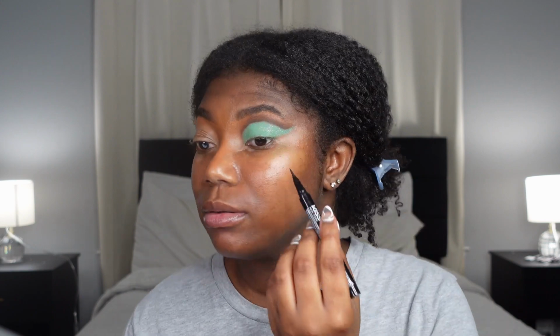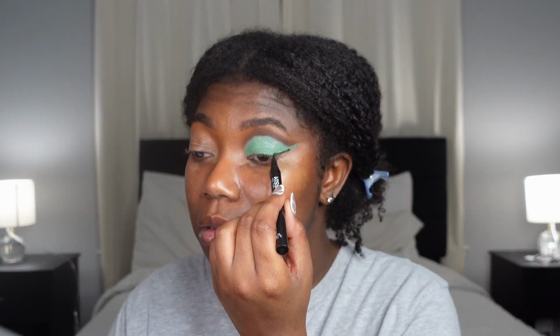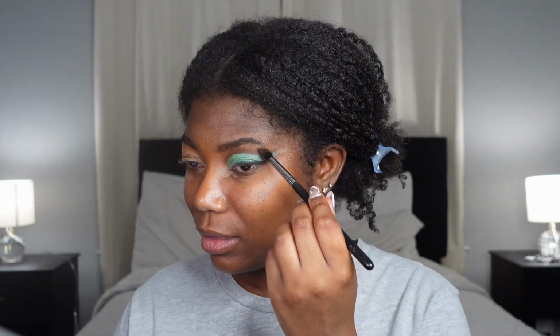Next, I'm gonna do a wing liner. Yeah, I'm being bold today, but I'm gonna do a wing liner with the Kiss All Day Ink eyeliner. It's a little felt tip. Alright, y'all, so I think this eye is done for the most part. So I'm gonna go in and do this eye, and then I'm gonna be right back.